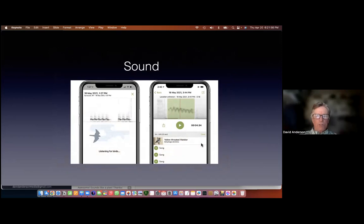Sound is another great tool to help you with the identification of birds. There are quite a few apps that you can download to your smartphone, and you can listen to what the bird is supposed to sound like, but you can actually record the bird singing or calling, and it will tell you, if you're close enough and it's loud enough, what species it is. And there's a few species that is actually particularly helpful for here in Las Vegas.